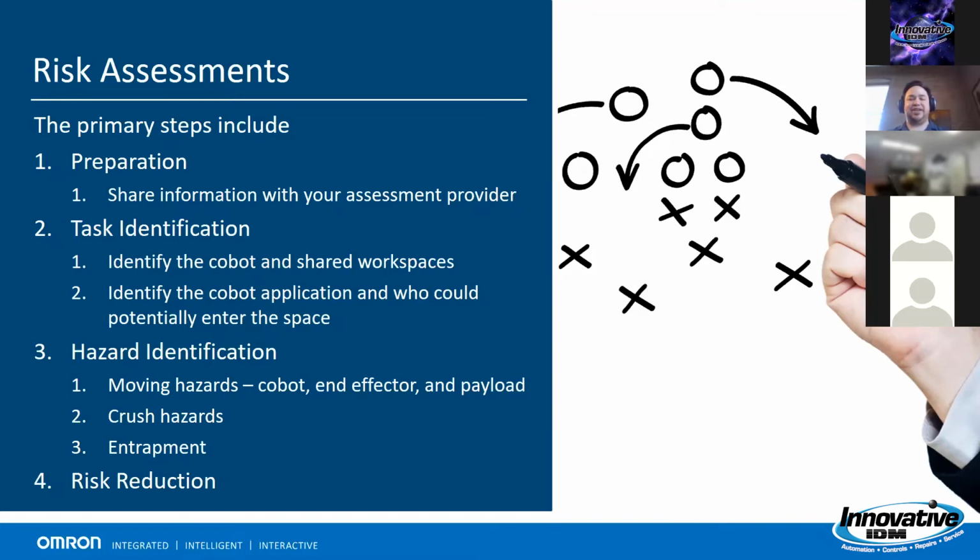So just to reiterate and beat a dead horse, risk assessments are required for every cobot task you have. If you have a cobot doing one task in your facility and you want to reconfigure it later, you have to have a risk assessment performed for that new task as well. So keep that in mind.